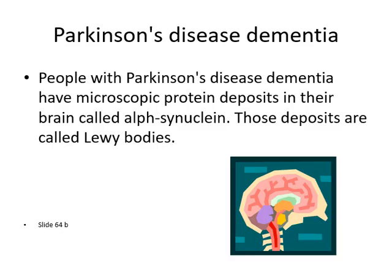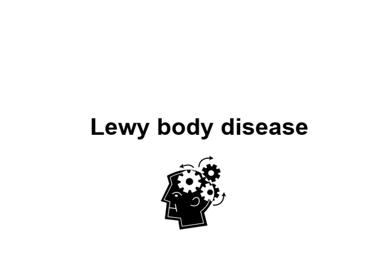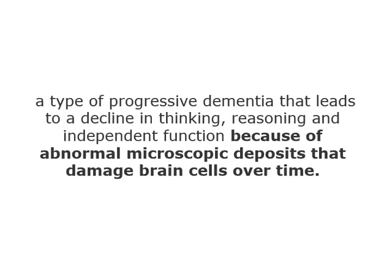Parkinson's disease dementia. People with Parkinson's disease dementia have microscopic protein deposits in their brain called alpha-synuclein. Those deposits are called Lewy bodies. Parkinson's disease dementia is an impairment in thinking and reasoning that eventually affects many people with Parkinson's disease. Lewy body disease. Lewy body disease is a type of progressive dementia that leads to a decline in thinking, reasoning, and independent function because of abnormal microscopic deposits that damage brain cells over time.